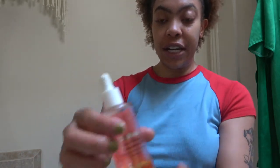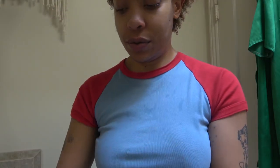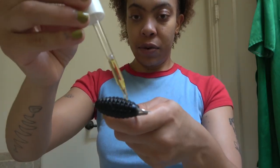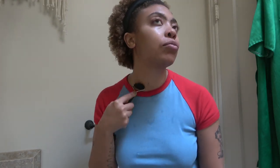Next, I'm going to take some oil. I'm taking this anti-aging oil from Derma E. And I'm going to put some of that on my face roller. Okay. Then I'm just going to do a little mini face rolling session, starting on the sides of my neck.